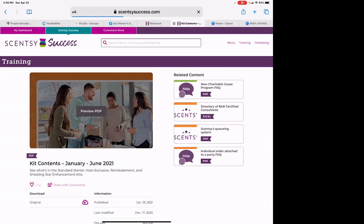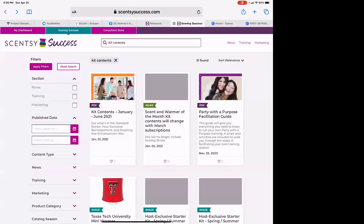But what this is going to do is it's going to pull up the current $99 kit image. It's going to pull up your host kit, reinstatement kit, and the shooting star enhancement kit for that catalog season. So again, simply by typing the words kit contents.